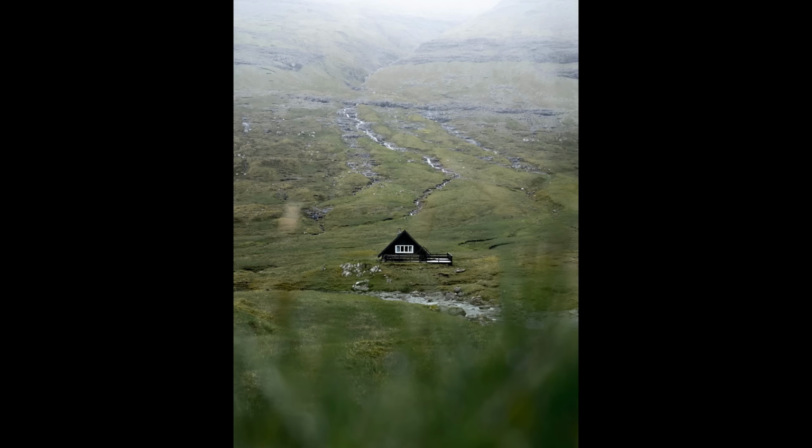And this is probably my most Instagrammable photo I've got from the Faroe Islands. So very simple, one focal point, which is interesting to look at because it's kind of an interesting house. Straight on, balance, put it straight in the middle. Good depth with the foreground grass and the house in the middle ground, and then up into the background mountains.